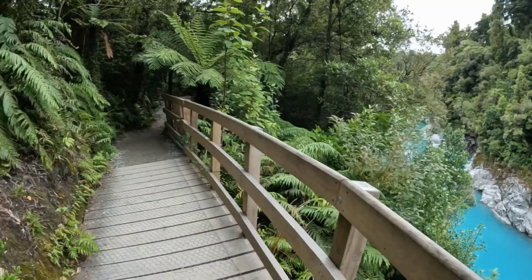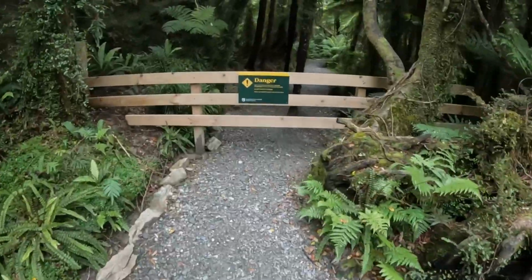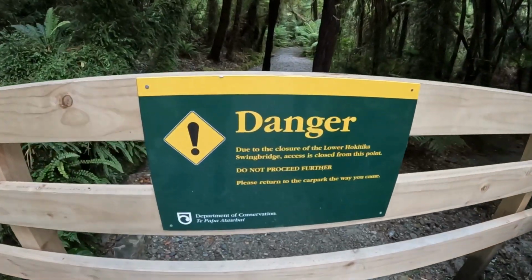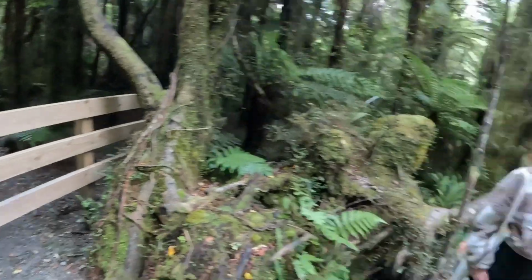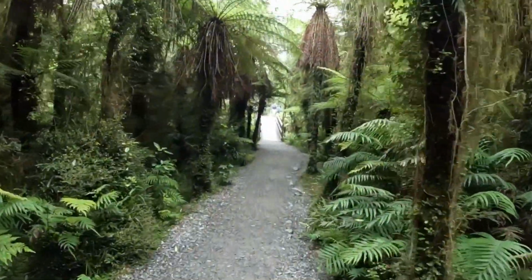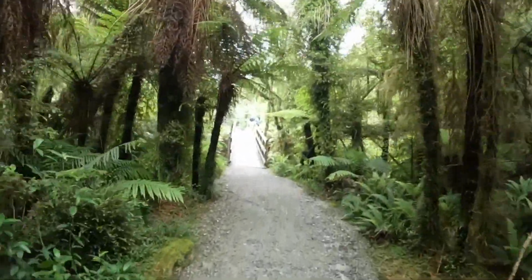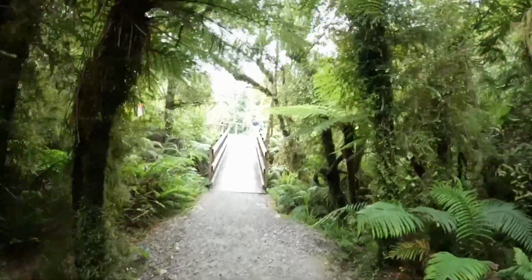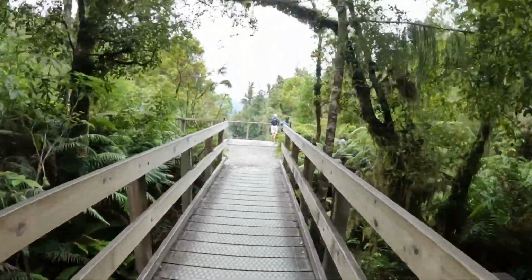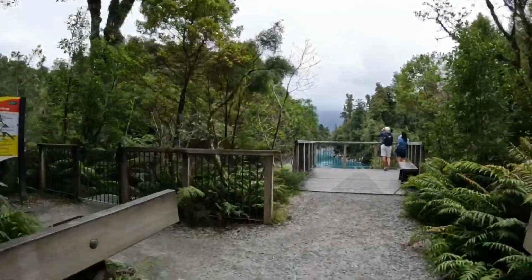we'll carry on down this path and see where we end up. Oh no, dead end. So you come to this, and they're actually doing some bridge maintenance on the other side. You turn around, and then you come this way. And this is the viewing platform. I'm hoping you can go down for a swim, but I don't see anyone swimming. And I think I can just see a sign there. What does that say? Strong undercurrents, no swimming. Right.